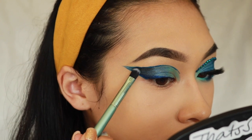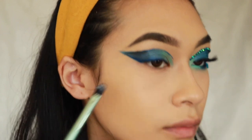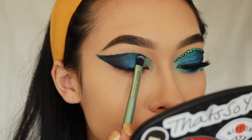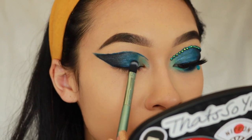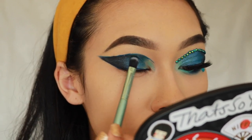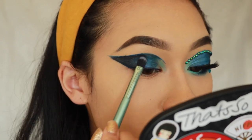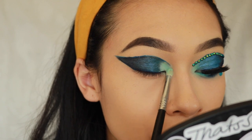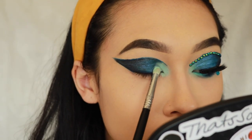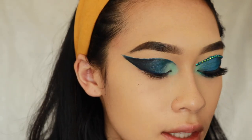So the outer corner is going to be the darkest, and then going towards the inner corner is going to be the lightest. And right on top of the Starlet eyeliner, it's going to look a little bit more shiny instead of matte. That's the whole reason why I did that as a base, just so it could have this beautiful shimmering star effect. And finally, for the inner corner, we are going to do a nice minty color. And we are going to tap this whenever we are blending between the shades.